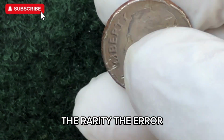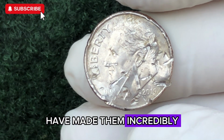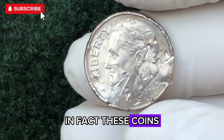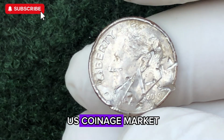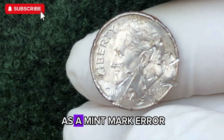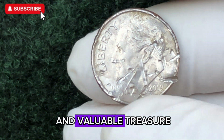The rarity, the error, and the condition of these coins have made them incredibly valuable in the eyes of collectors. In fact, these coins are now considered one of the most valuable modern dimes in the U.S. coinage market. It's a stunning example of how something as small as a mint mark error can turn an ordinary coin into a rare and valuable treasure.